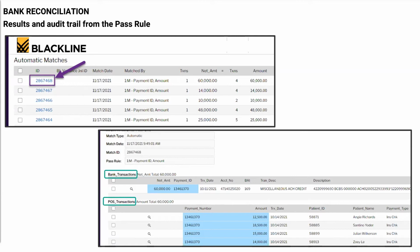So now how about those records that didn't match? Let's take a look at the exceptions bucket. Okay, this is what the exception bucket looks like. It shows all the deposits in the system that it couldn't match. So in this example, all that's remaining is the $72,000 bank deposit. This could be a payment that was never posted into my point of sale system. Now, once it has been posted, BlackLine is going to automatically match it for me.